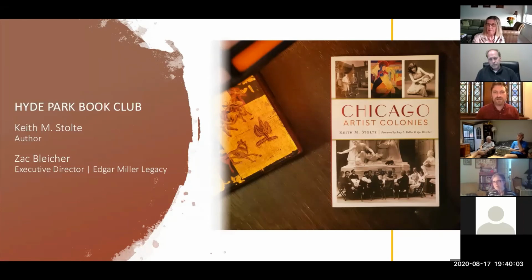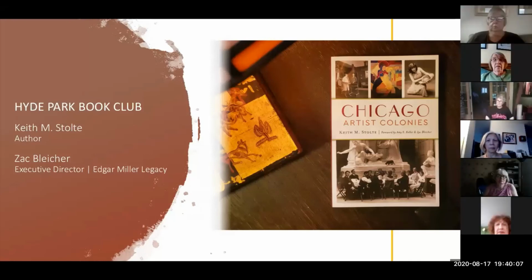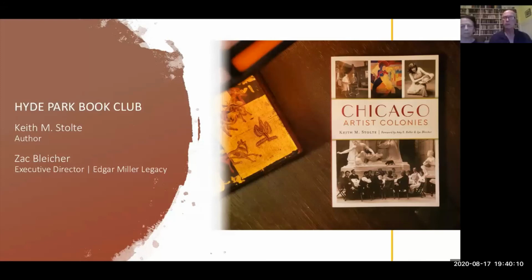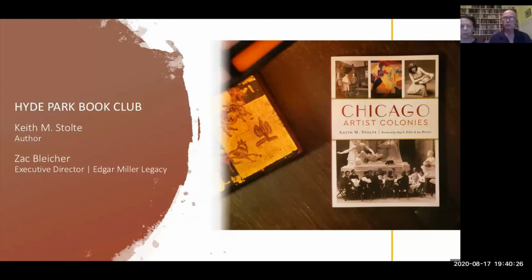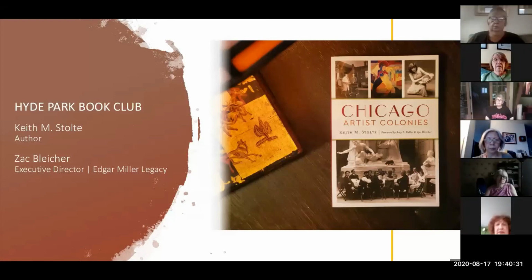and got to learn a lot about Miller's life. So I grew up knowing this story through my uncle, and then, jump forward to the 20-teens, it was clear that there was a need for an organization that would start to collect the archives of Edgar Miller, to preserve his work, to advocate for the preservation of the buildings that he did, and the cohort of other artists in these artist colonies that they were a part of.